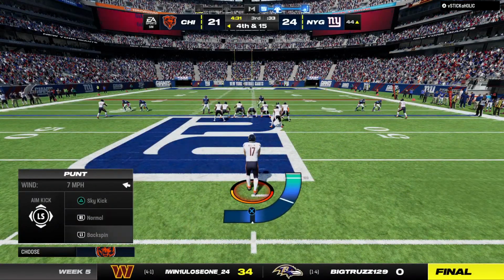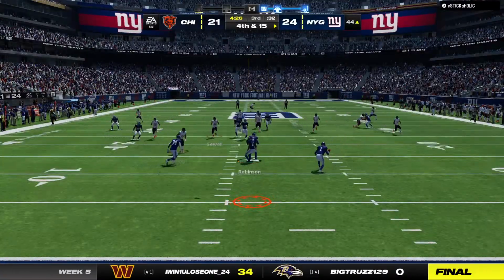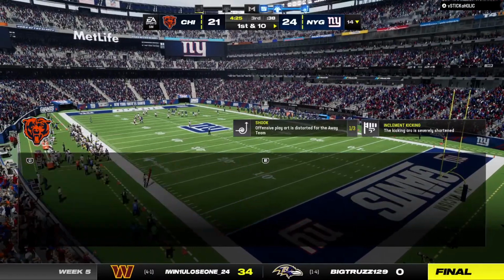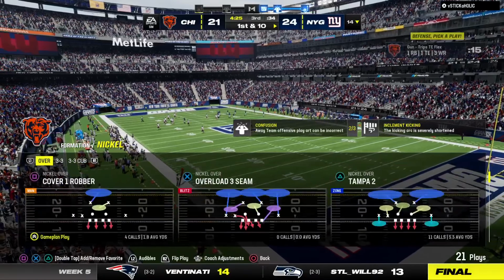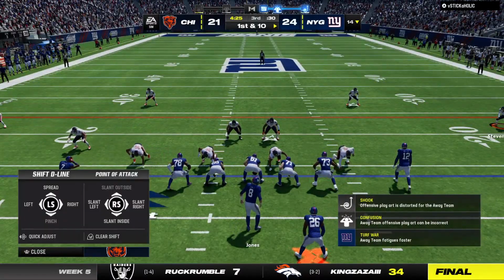Here comes the Bears punter now, as he'll come on to kick this one away. And this will be covered up. Pretty good result. It'll be down at the 14-yard line. The Giants offense at the line, ready to begin their next drive.